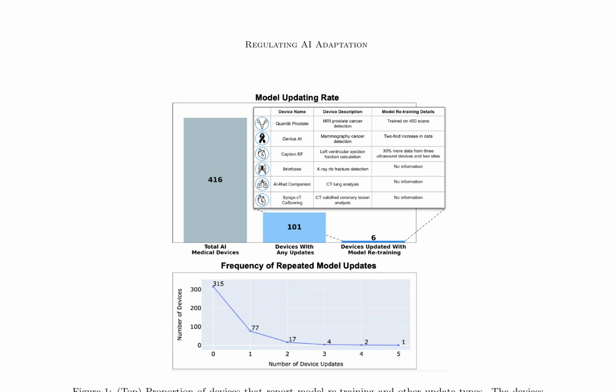This is crucial as fixed AI models can experience performance degradation due to distribution shifts, leading to potential risks in real-world applications. The FDA's guidelines emphasize the importance of pre-market approval for AI models before they are deployed in clinical settings. However, these models are not static entities. They require continuous updates to maintain their efficacy and adapt to new data. This raises questions about how often these models should be reapproved and what changes would necessitate reevaluation.